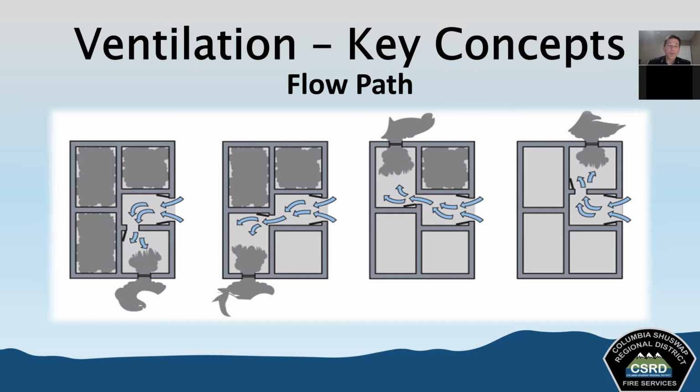The flow path also should be kept as straight as possible. Anytime we add a bend, a turn, anything into that flow path, we're creating what's called turbulence, and it's going to make the ventilation less effective. All right. And then when we're making the opening for the exit, we want it to be as close to the seat of the fire as possible.